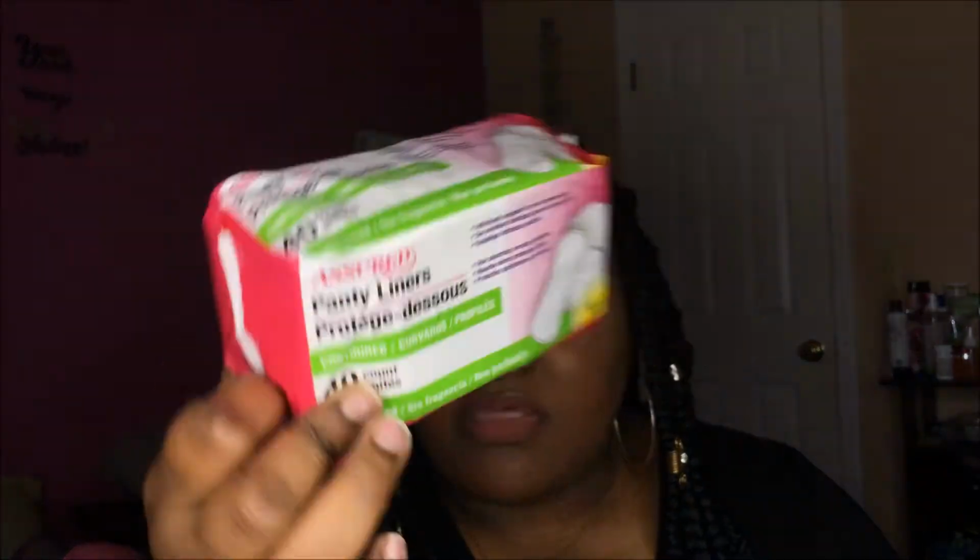Next, I have 2 baby wipes. And how many are in here? 72 wipes in here. And I use these to remove my makeup. Next, I have some panty liners. These are from my mother.